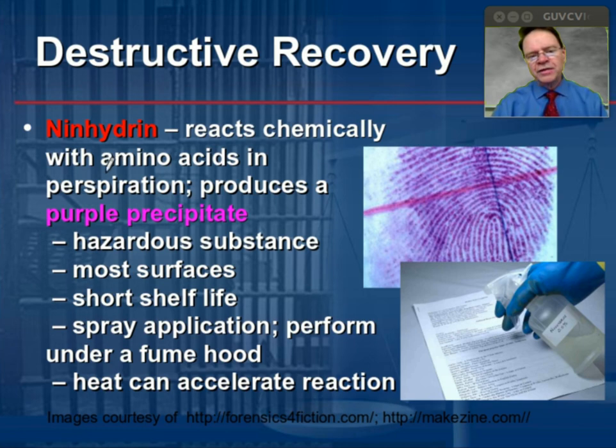Now, if you remember, there are amino acids that are found in the perspiration of our fingerprints. Keep in mind, amino acids are what proteins are made of, and the Ninhydrin is going to react chemically to these and produce this nice purple precipitate that you see here. It's going to be relatively faint, so typically that's going to be photographed, and that can be further processed using graphics software, which I have a video on YouTube already on that. Feel free to take a look at that using a program called GIMP, which is free at gimp.org, found on the internet. Now, this works on most surfaces.